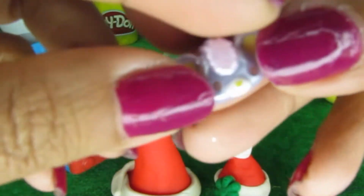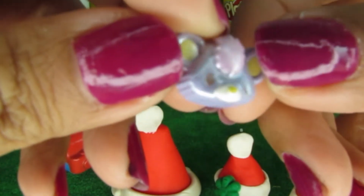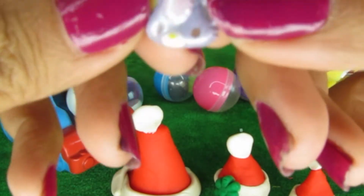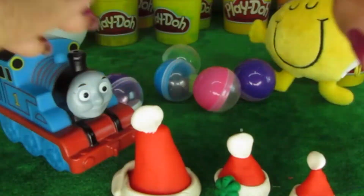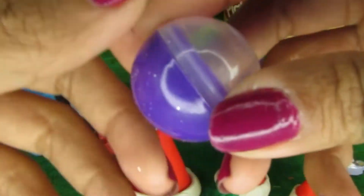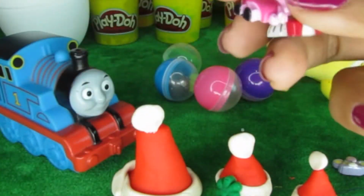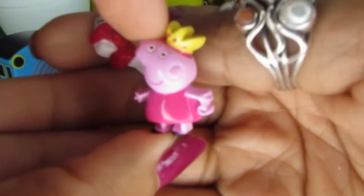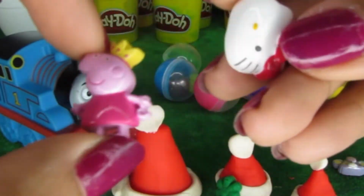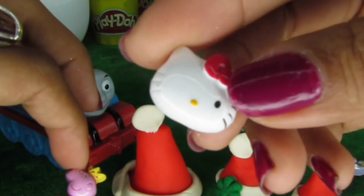Oh, wow. That's sweet. Is that a little cat decoration? Or little teddy, maybe purple. Hey, oh, that's so cute. That's a Peppa Pig princess decoration. Was that a Hello Kitty missing an eye?